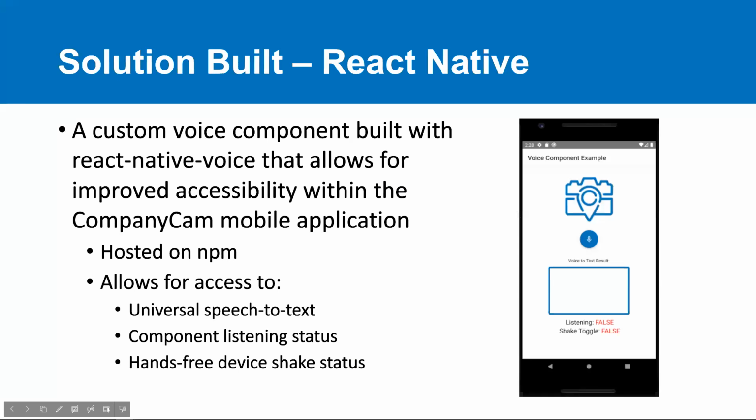So then the solution that the React Native team built. They built a custom voice component using the React Native voice library to improve accessibility of the CompanyCam mobile application. The component they built is hosted on NPM, and it allows access to universal speech-to-text, component listing status, and hands-free device shake status. A screenshot of the application developed by the React Native team for all this functionality can be seen here.